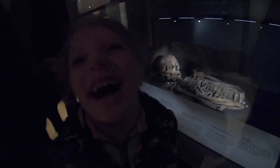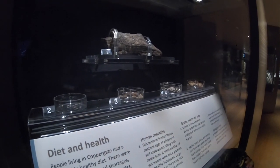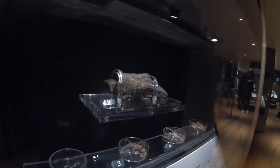The embroidered cross on it suggests that it once held holy relics, which have since disappeared and are now a mystery. Where's the eye? That's a real cool Viking poo from 1,000 years ago.